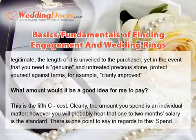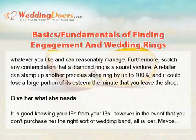What amount should I pay? This is the fifth C, cost. Obviously, the amount you spend is a personal matter. However, you will probably hear that 1 or 2 months' salary is standard. There is one point to say in respect of this. Spend whatever you like and can reasonably afford. Furthermore, scotch any thought that a diamond ring is a sound investment. A retailer can mark up a new diamond ring by up to 100%, and it could lose a large portion of its value the minute that you leave the shop.